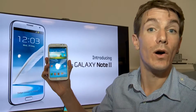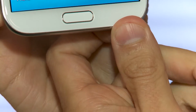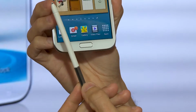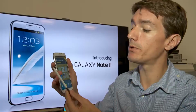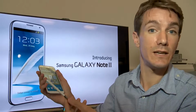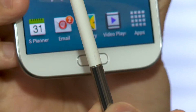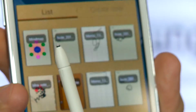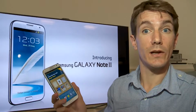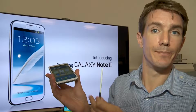The stylus, or S Pen as Samsung call it, lives in a housing just at the bottom of the phone. I'll just slide it out as such. Now, this is a new improved version of the S Pen. The shape has changed a little bit, so it's triangular, which makes it easier to hold. Sensitivity has also been improved, and there's now a rubberized tip at the end. Now, this makes it feel more natural when you're writing on the screen. If you've got one of the older styluses, you will be able to use it on this phone, although it won't fit into the housing here at the bottom.